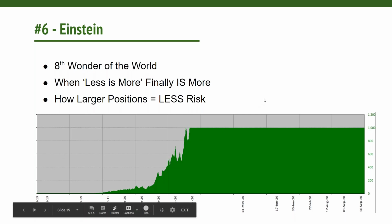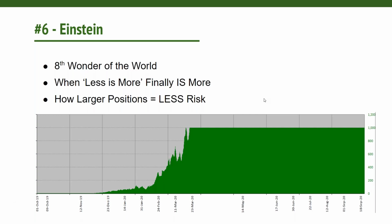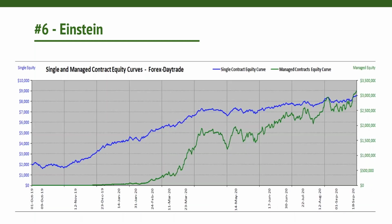Power of compounding. Use the 2% rule on a proven trade plan, and you will turn your trading around. I'm telling you, that's how it works. And finally, this just illustrates if you don't increase your position. Let's say you just start with one contract. That's the blue line. So a real good trade plan is still going to grow. It went from 2,000 up to like 8,500 in 10 months. I mean, that's a huge amount of growth, right? You'd think, gee, 10%, you have a career on Wall Street.